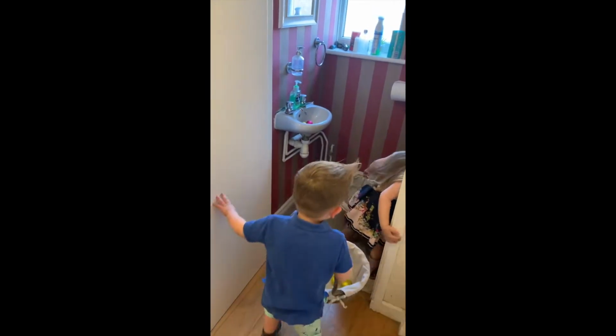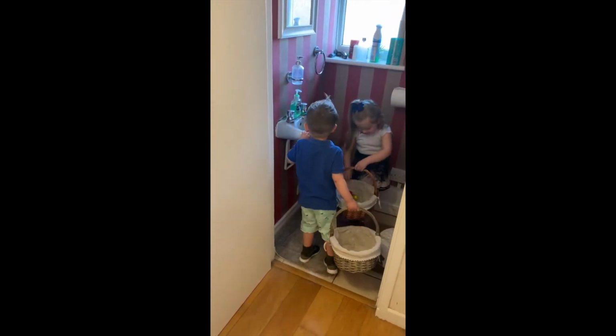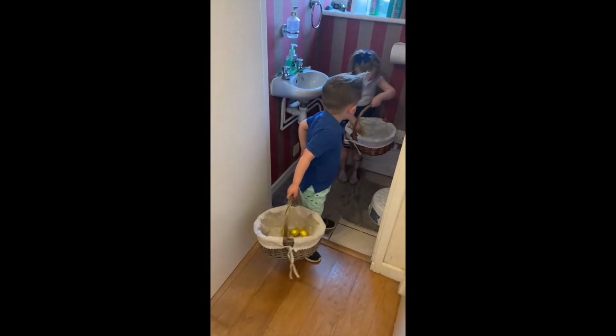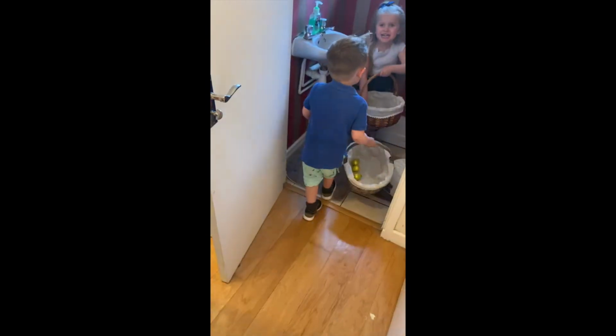Go in there, next room, Daddy. What about the sink? There's one in the sink! Yay, one each! So how many have you got now? Right, let's count our eggs now. Alfred? Count them. One, two, three! Good job!